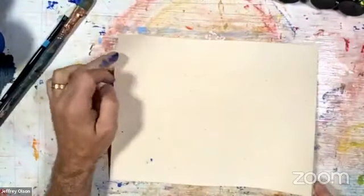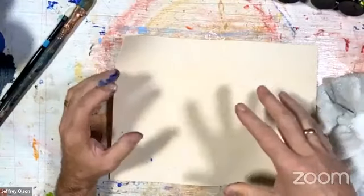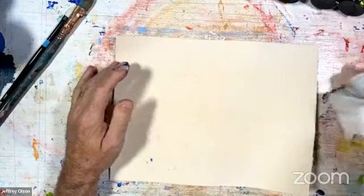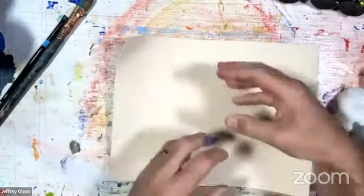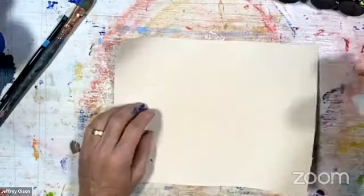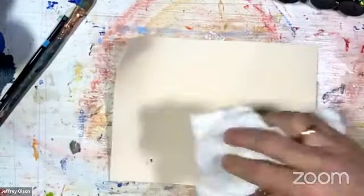You can see I'm kind of coming up on the edges a little bit, but if I did this to a piece of canvas that wasn't gessoed on the back, I would end up with a really wrinkled surface, and wherever the water hit first, it's going to tighten up a little quicker, lots of distortion in the surface.